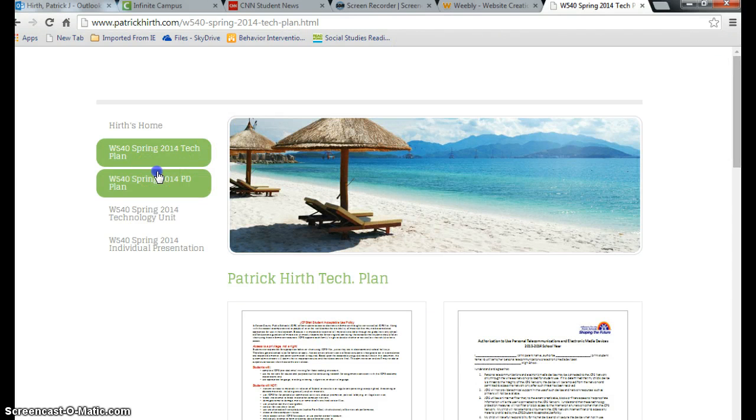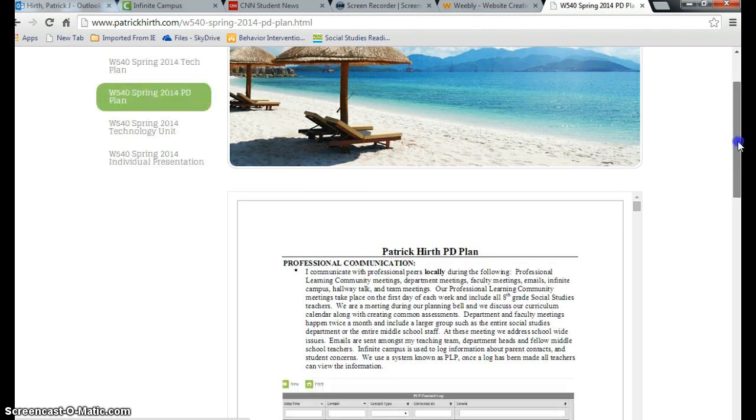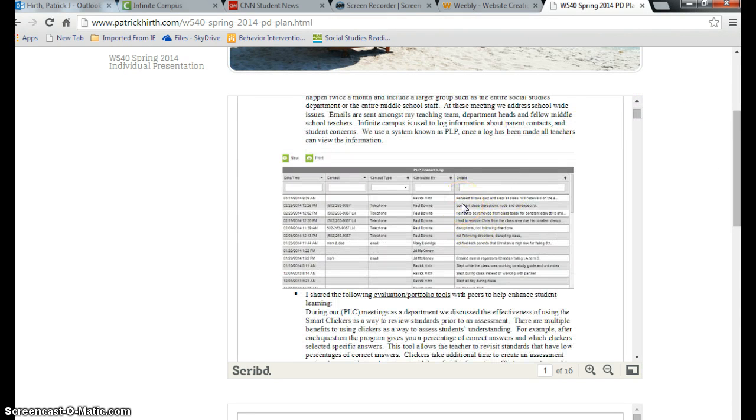If we move on to the PD plan that I completed, I would say the PD plan was probably the most challenging assignment that we did so far this term. Some things I want to highlight is the way I communicated with colleagues and things. On Infinite Campus, you have a PLP log where you can log information about a student. So if you call home or you have to meet with them, you can log it so that other teachers can see that you've met with this student, or you've listed their parent's phone number, or you listed the best way to get a hold of them, things like that. So we've been using that a lot over the last couple of years. It's a good way to keep teams connected and organized.